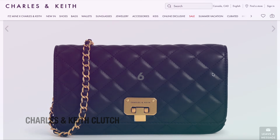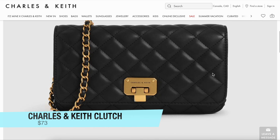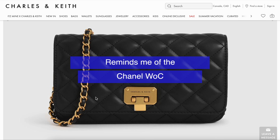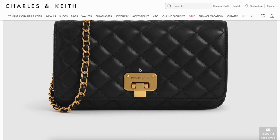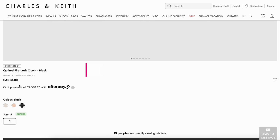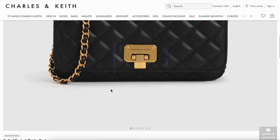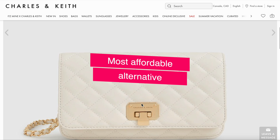Okay, so now on to number 6. Number 6 is actually from Charles & Keith. This is a quilted clutch that they have, which I think is very reminiscent of the wallet on chain from Chanel, with the strap, the leather that intertwines in between the gold hardware with the quilting. Very minimalistic logo and branding on it. This one's priced at $73 Canadian, so by no means is this a very extravagant handbag to purchase, so it's a great alternative to consider.